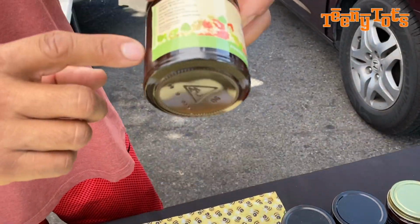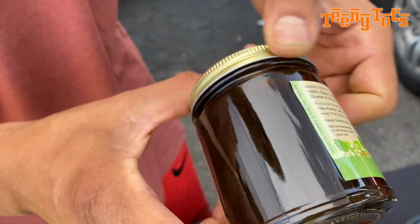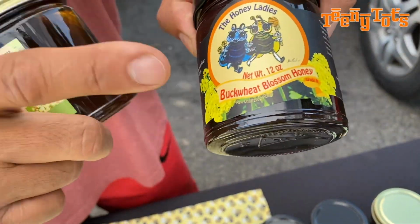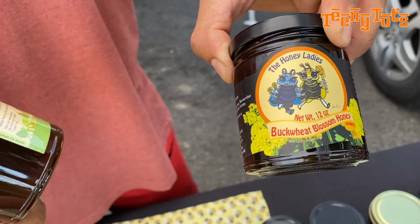Actually, I prefer the poison oak. It's the other dark one. These two are dark, this one is darker, and this one is actually a lot stronger flavor.